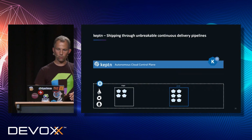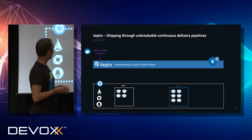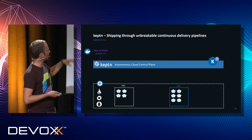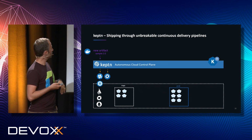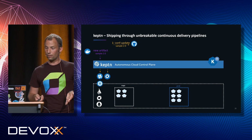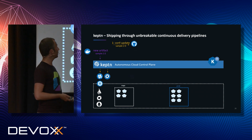So what happens behind the scenes? Remember, new artifact event, keptn gets the event, it's all using cloud native events. That means what keptn uses is knative. There's a pub subsystem, and that means I have, in my case, my Slack service listening to most of the events and also my Dynatrace service. So that means I get this information. The next thing that keptn does, it says, hey, I have a new artifact, so please, somebody updates my config. We saw it earlier, GitHub is doing this for me.